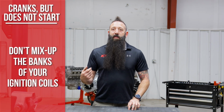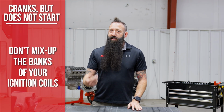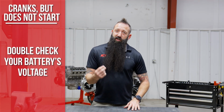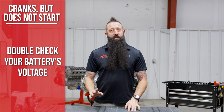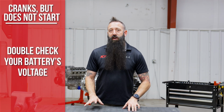If you mix the banks of your ignition coil plugs on that main harness, if you get those on the wrong side, that will definitely make a no start. Make sure your battery is plenty charged, because if the voltage is too low, it'll crank, but it won't fire. So you need enough voltage, so make sure you keep the battery on a charger. That way, when you're ready to crank it, you've got enough power.